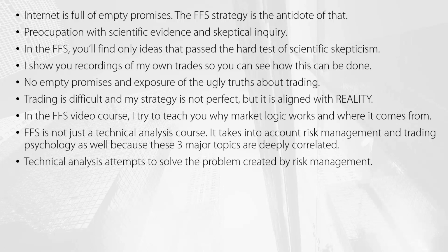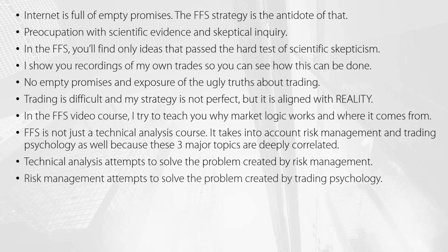By the same token, risk management attempts to solve a few problems generated by trading psychology and the wildly paradoxical and ironic way in which our minds deal with trading decisions. The essential point is that these three elements are deeply correlated in many different ways, and any trading course that does not respect that is incomplete.